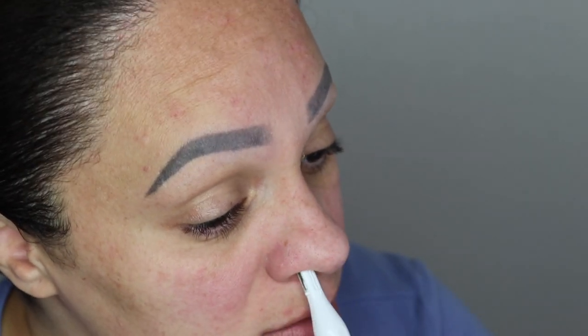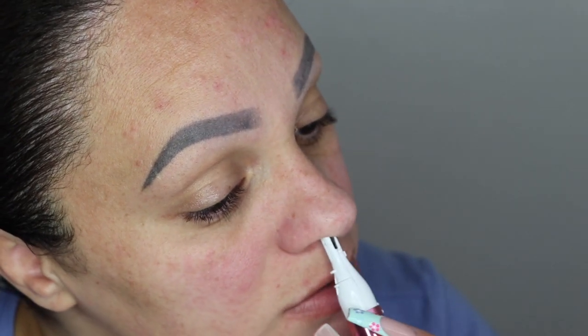They have tweezers for your nose, but I cannot do that. That is so painful to me. This is not painful at all. You just have to make sure you know what you're doing. Don't go crazy. And I literally just sweep it all around because I want to get the hairs on top and bottom.